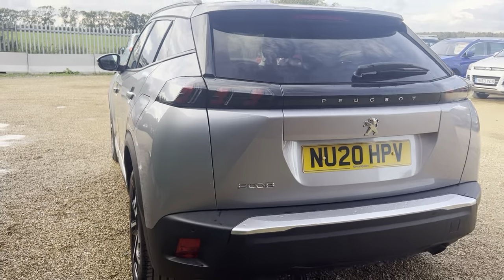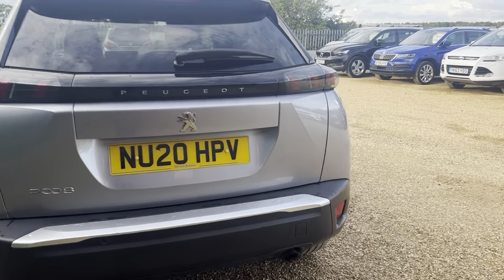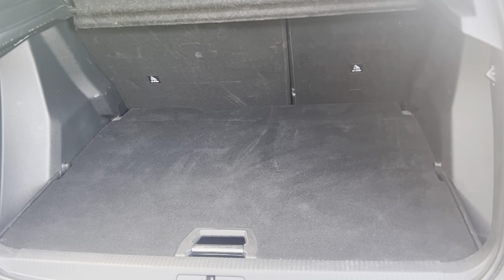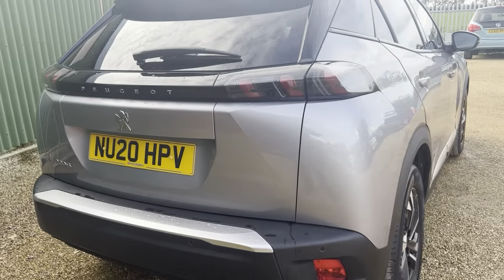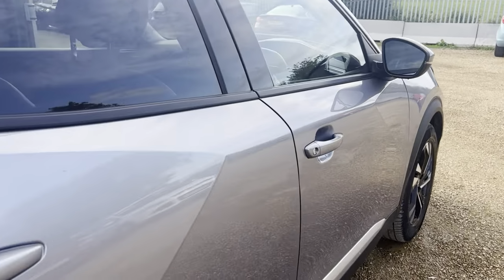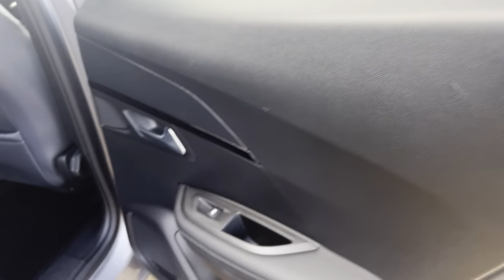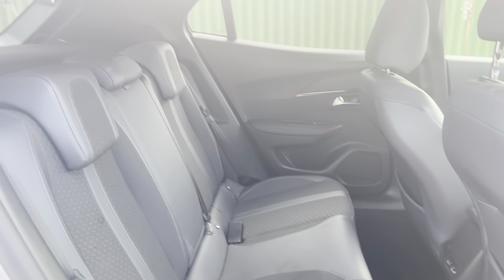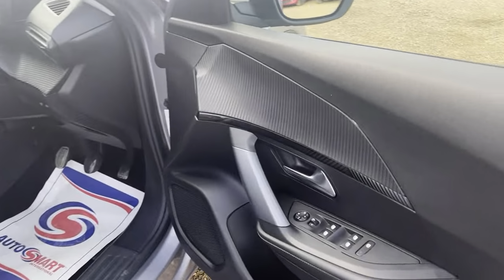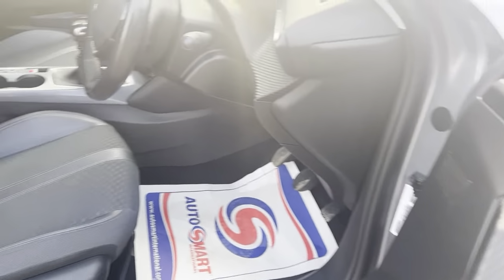It's a lovely looking vehicle, guys, I must say. Let's have a look at the boot space. Tons of space in the boot, making the vehicle very nice and practical. Have a look at the other side. Same again on the other side. Lastly, driver's side. Side mirror and window controls there.